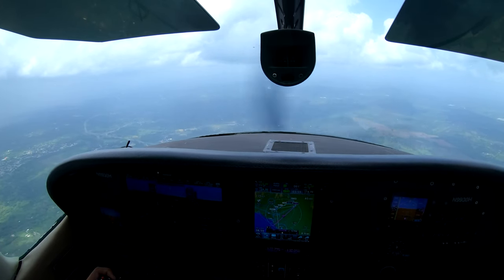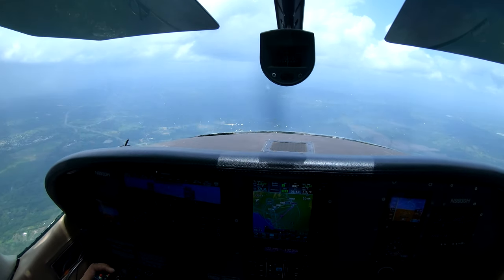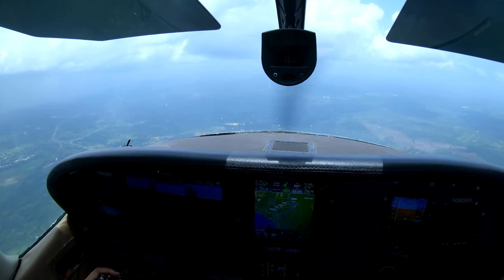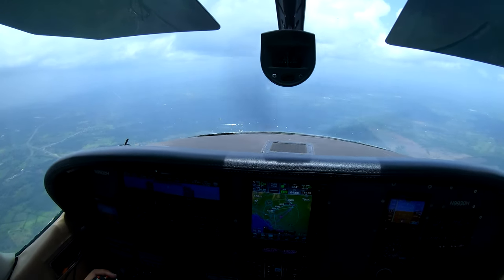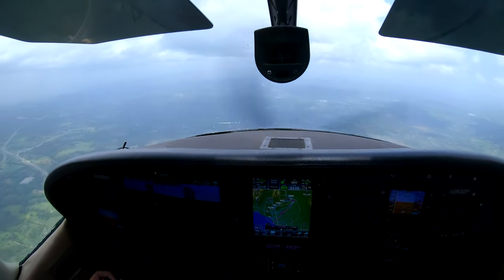Good afternoon, November 99, 3 Hotel is on a modified left base, runway 19er. Number 9930 Hotel, Higuero Tower. Runway 19er clear to land, wind 180 degrees, 14 knots, QNH 29.96. Runway 19er clear to land, 3 Hotel, thanks.